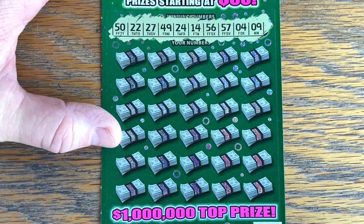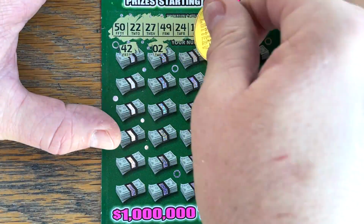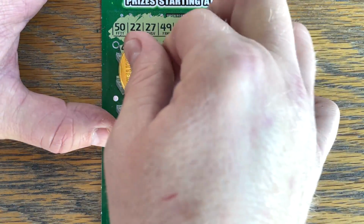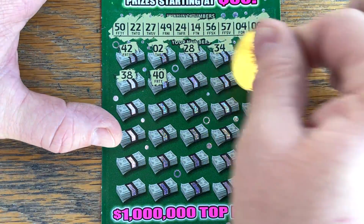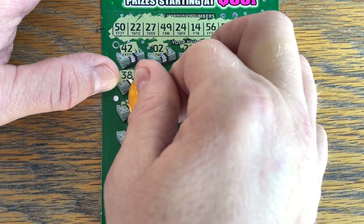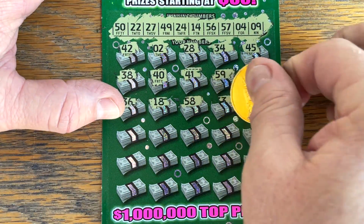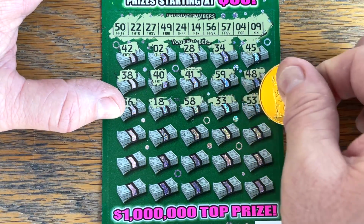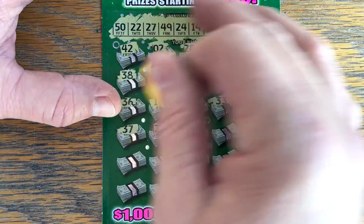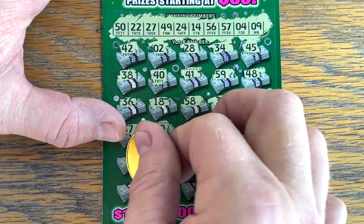$50, $22, $27, $49, $24, $14, $56, $57, $4, and a $9. All right, can we score one nice big win right here at the end? That's 49. All right, last two rows.